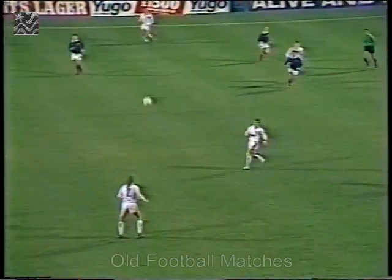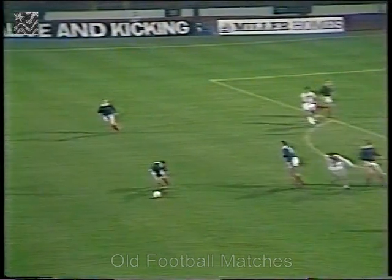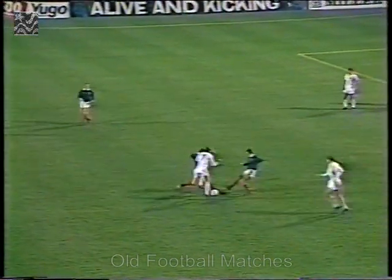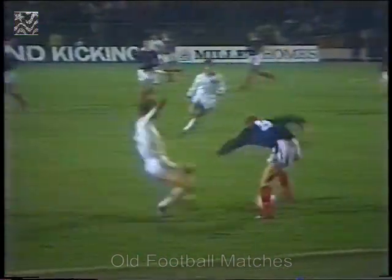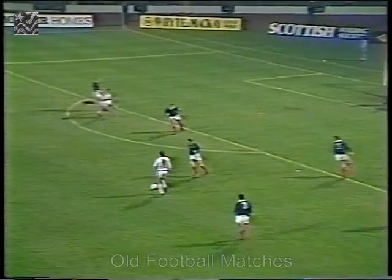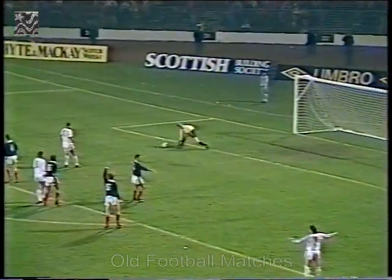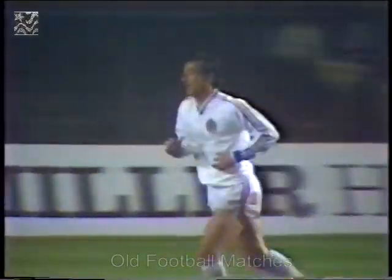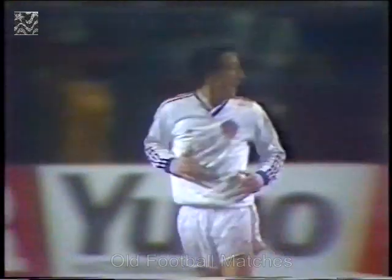Baždarević playing it back, it comes to Stanojkovic. The ball in is picked up by McStay, he missed it but retrieved it quickly. Nicol challenging Stojkovic. A little bit tense there as feet were flying. Tackle from Stanojkovic and Johnston, it was perfectly fair. Here's Cvetkovic, a great chance for Yugoslavia. And an offside decision against Brnovic. Baždarević in the thick of the action again for Yugoslavia.